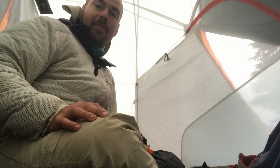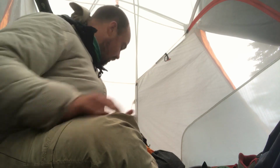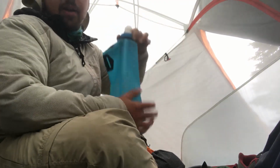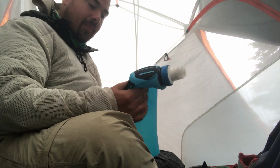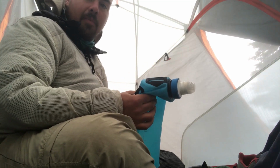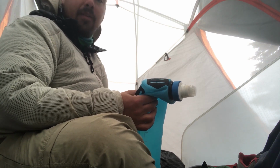Good morning, everyone. So I just went through my morning routine, or at least the first part of it, which is go out and fill up my water bladder here with some stream water, and boiled some of this up in a pot and pan to make some hot tea.